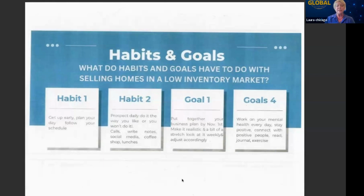Number 2, prospect daily. The most important thing about prospecting to find inventory, to find homes to sell to your clients, is to do it the way you want to do it. Some people love to be on the phone for 3 hours a day. That's not exactly me. Other people like to be on social media for 2 to 3 hours a day. That's not exactly me. I'm kind of a combo person. I like a little of this, a little of that. I get bored easily. So again, I kind of squirrel around.